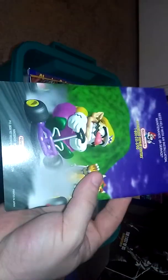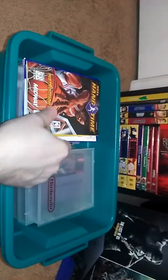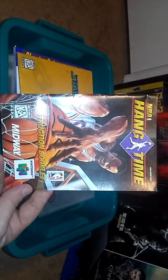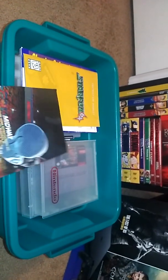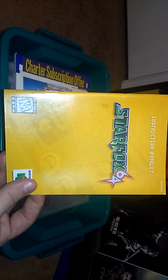Here's Mario Kart 64's manual. There's my favorite character right there, Wario. Which when we get around to the Game Boy games of mine, Wario makes a special appearance in that. We have NBA Hang Time. I was a big fan of NBA Jam and Arch Rivals back on the Nintendo. I always enjoyed playing as Mohawk in Arch Rivals. He was always fun. We got Star Fox 64's controller manual.